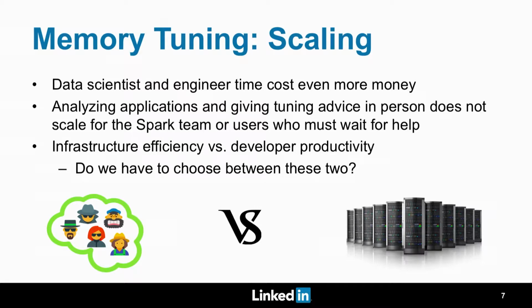So we want to make sure we make efficient use of our compute resources, but we also want to make sure that our users are productive and they can iterate quickly on their projects. Data scientists and engineers cost even more money than hardware after all. So it seems like we have two competing goals. Is there some way we can have both an efficient cluster and productive users?